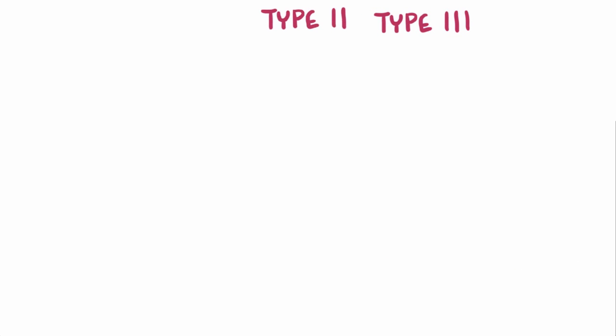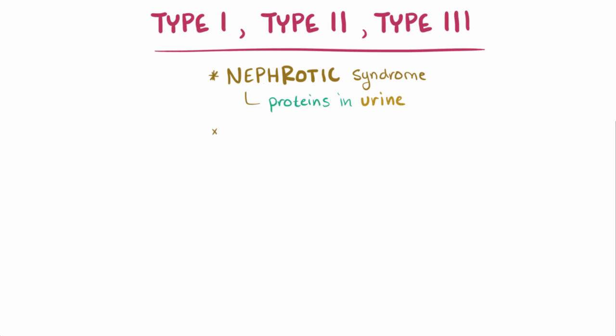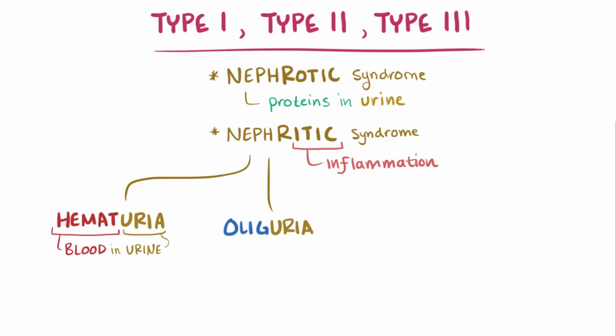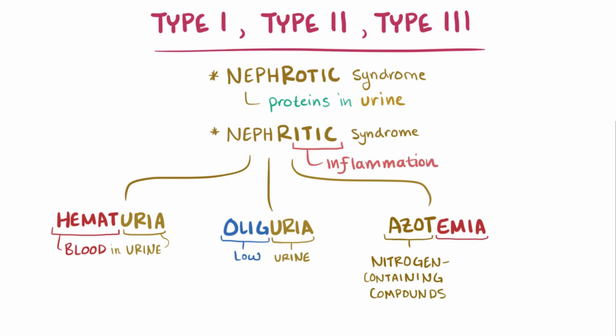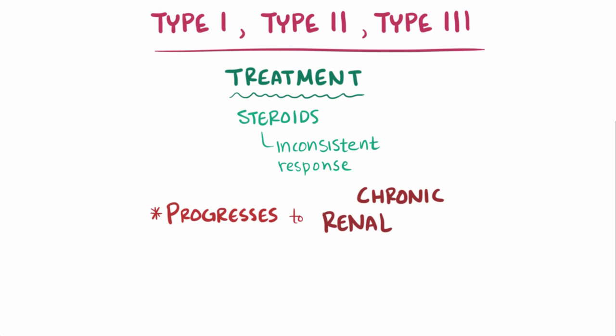Regardless of the differences between these three types of MPGN, they can all present as nephrotic syndrome, usually characterized by proteins in the urine. But in addition to this, they can also present as nephritic syndrome, since they all involve some sort of inflammation, with characteristic findings of hematuria, or blood in the urine, oliguria, abnormally low production of urine, azotemia, or increased nitrogen-containing compounds in the blood, and hypertension. For treatment, sometimes steroids might be given to suppress the immune system, although responses have been inconsistent, and all three types of MPGN can progress to chronic renal failure.